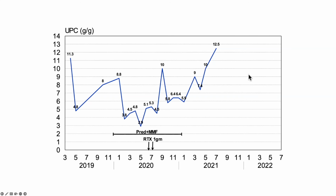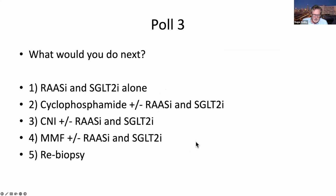Thank you. Nice. We'll give a few more seconds for more votes. It's a pretty interesting poll here. You want to close it? Yeah, here we go. So it's pretty equal. There's no mandate here. Everybody could probably make an argument for their choice: we've given it the college try, we'll just treat hemodynamically, or maybe try a CNI to get the proteinuria down, or MMF. And the highest is, interestingly, rebiopsy. Steve, tell us what you did.